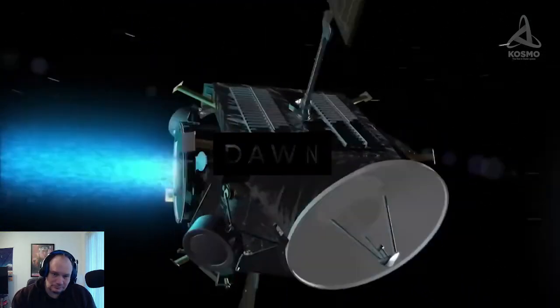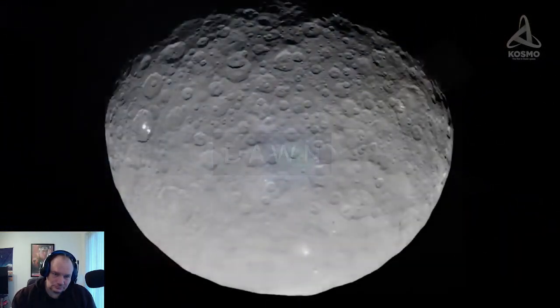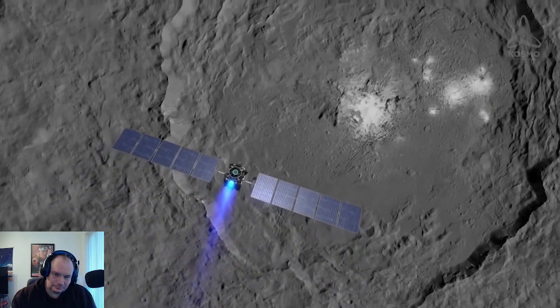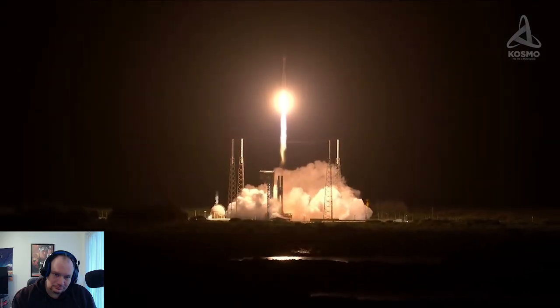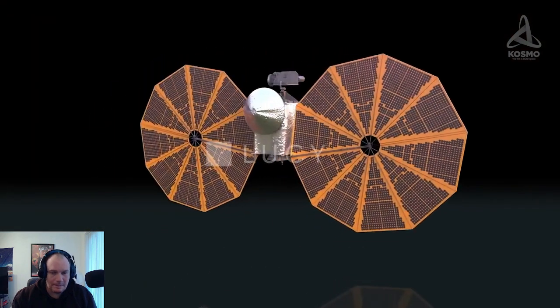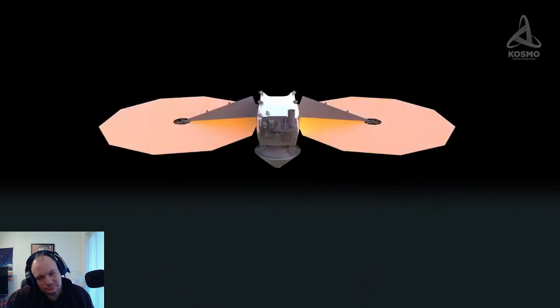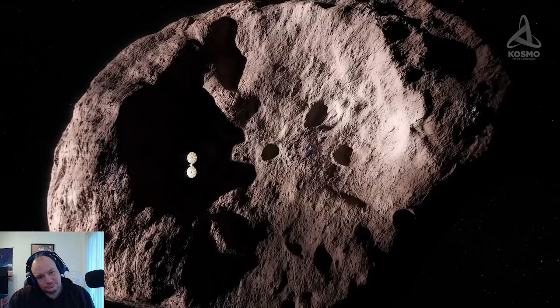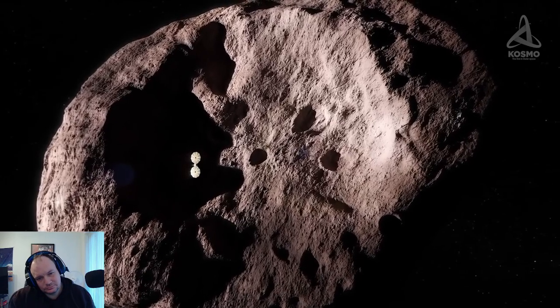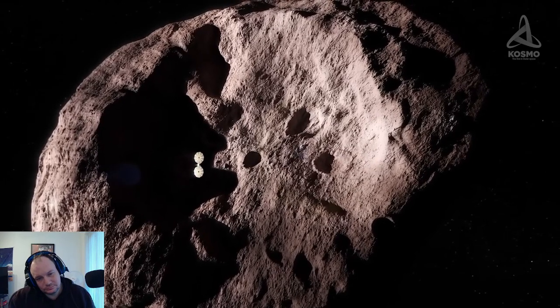For example, the Dawn probe carried out observations of Ceres and Vesta in the period from 2011 to 2016. Quite recently, the space probe Lucy blasted off the surface of the Earth. Even though its main goal is the so-called Jupiter Trojans, the spacecraft will approach the object known as Donald Johanson in the main belt and take its pictures in 2025.